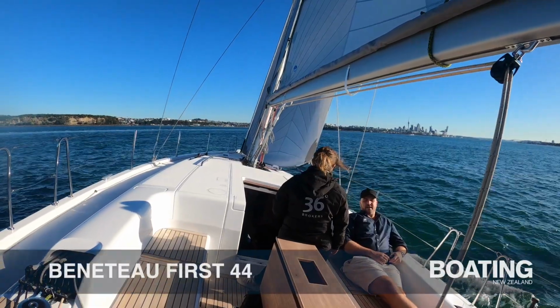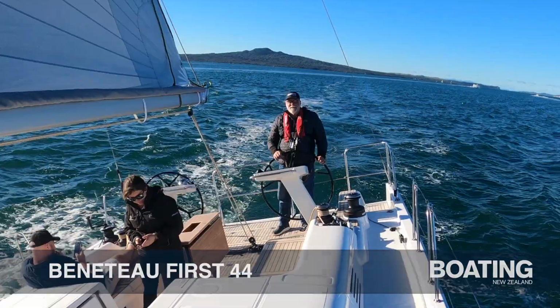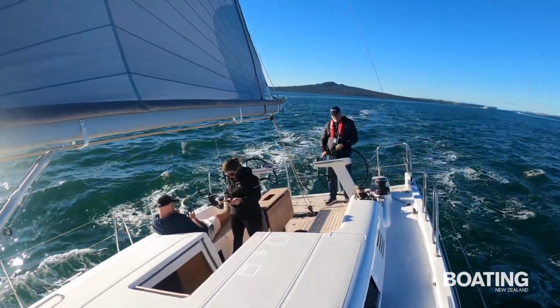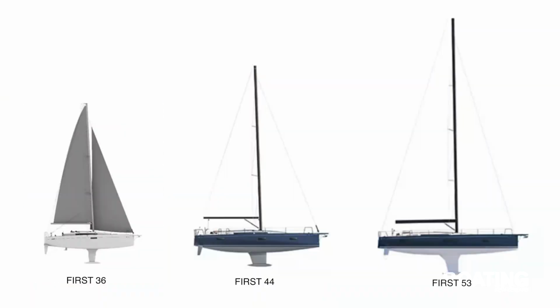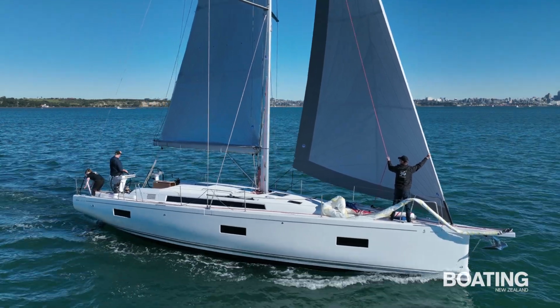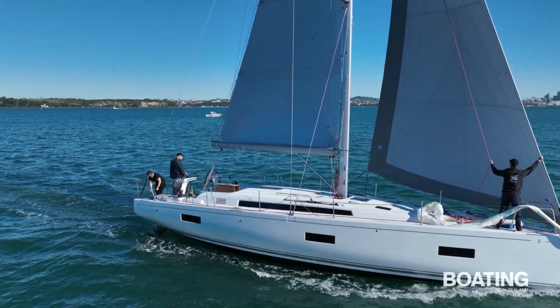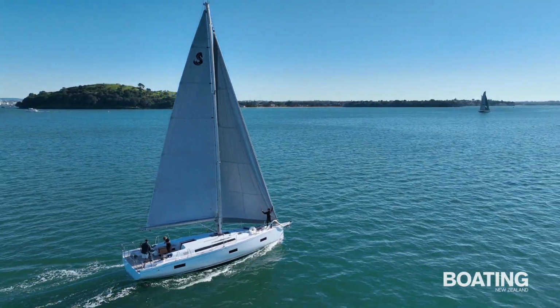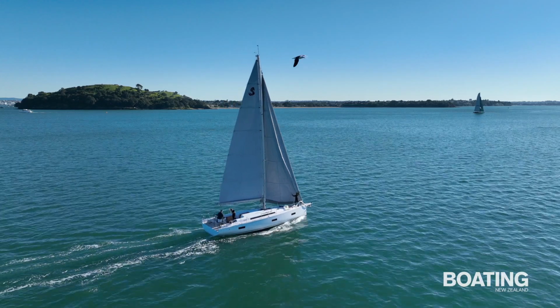Today we're reviewing the First 44 from Beneteau, their performance cruiser model. This boat has just arrived at 36 degrees Brokers in Westhaven and slots between the First 36 and First 53 models. A yacht in the mid 40-foot range is for me an ideal size, providing sufficient accommodation without falling into the category of a big boat, where the loads go up along with the number of crew required to handle her.